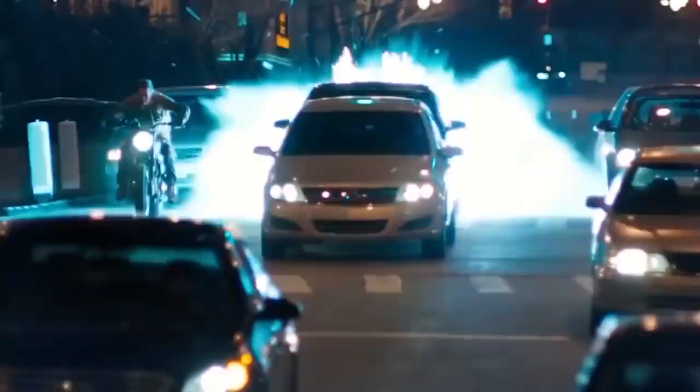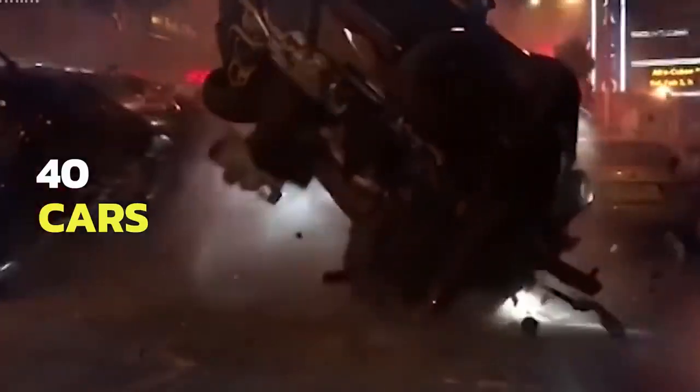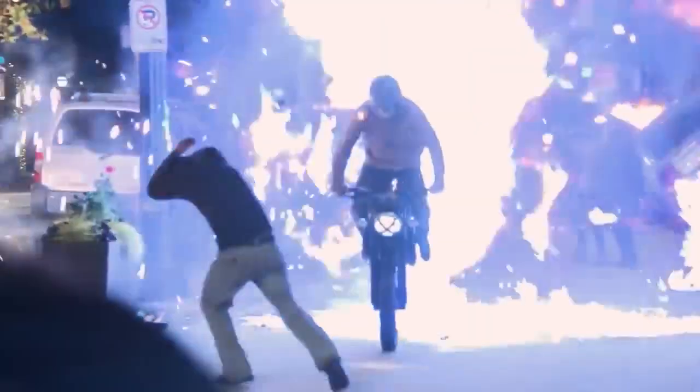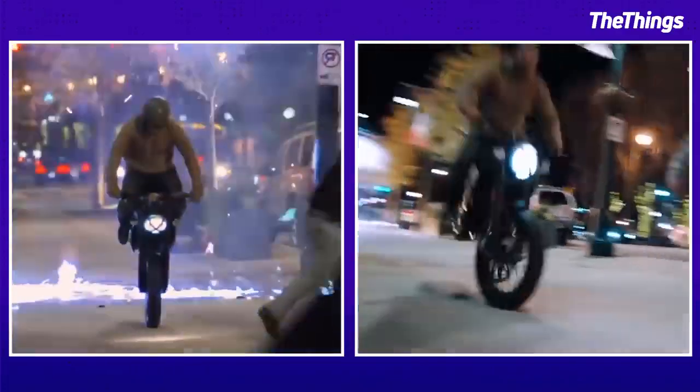Considering all the planning, it's no surprise about 40 cars ended up being used and inevitably destroyed over the course of filming. While CGI did amp up the look of this nosedive through flames, stunt performer Dryden really did whip through fire to make sure the team had the best shot they could get. To be perfected, of course, with special effects.